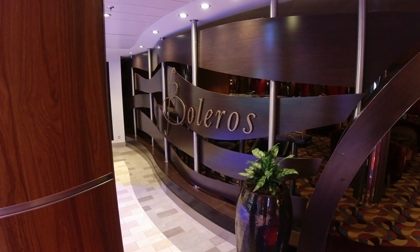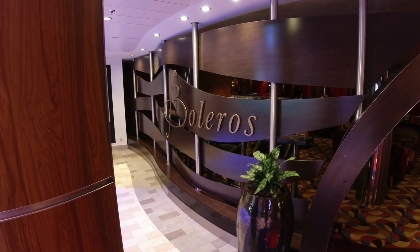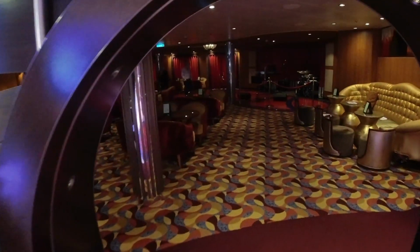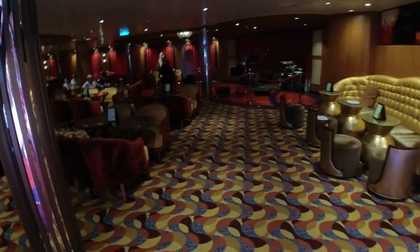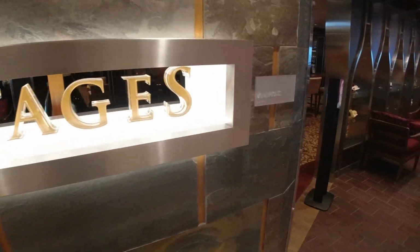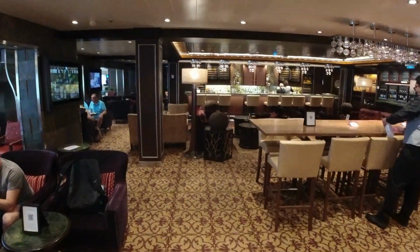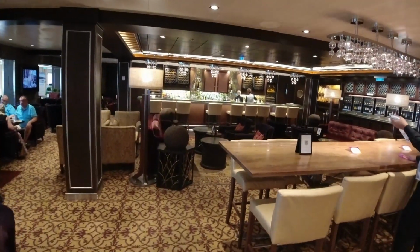Early evening comes around, and drinks package or not, it may well be time for a snifter. There are plenty of options, so forgive me for moving quickly here. Boleros is a Latin-themed venue which regularly featured a Latin band, who were excellent, albeit a little over-amplified. Or try Vintages, a wine bar featuring some very interesting wines, many of which are not included in the beverage package, so if you go there it probably won't matter if you bought the package or not. Cheers! Proof I do make an effort on formal nights.